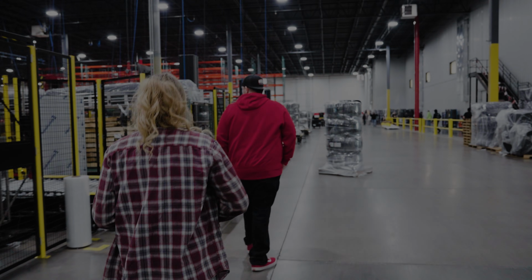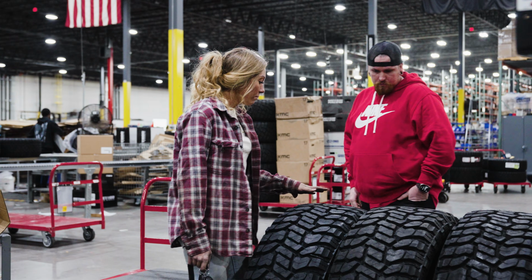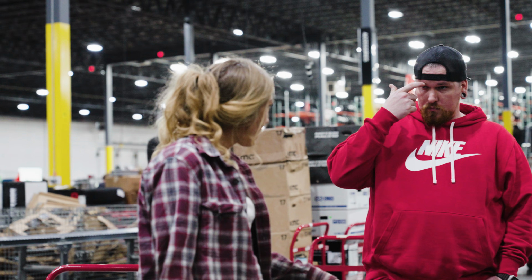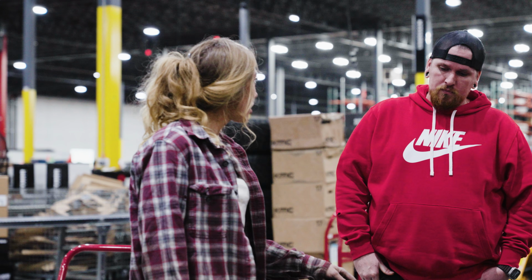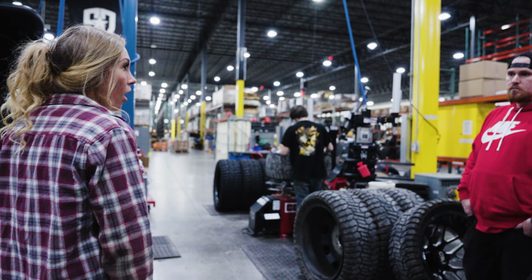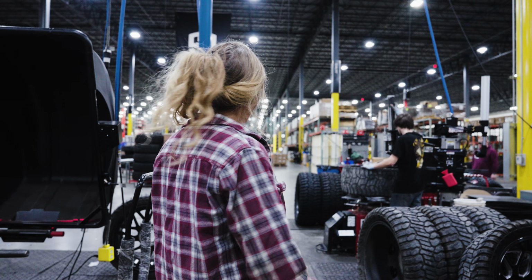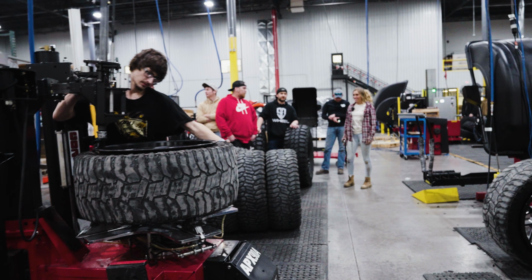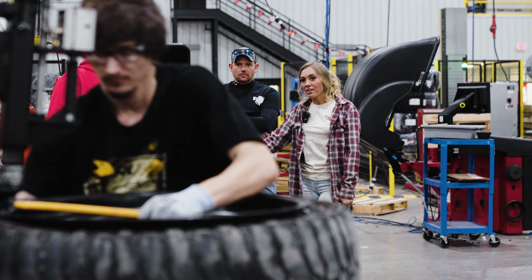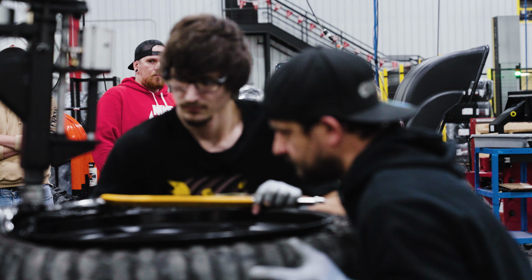I actually went from 35s to 37s, and I got to see them mounted in the shop. I do a lot of on-road, off-road, but I'm not in deep, swampy areas, and these still work good in the mud. I like this, especially because they wear nicer. I feel like they don't chop. I've never seen the outside clamp like that. I've changed tires before, but that's why I didn't do these.